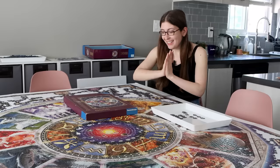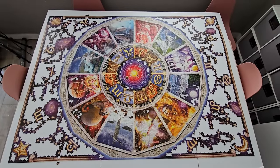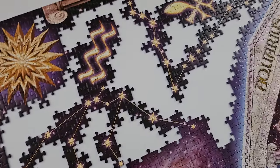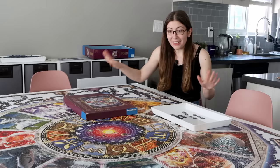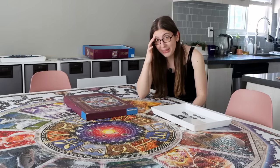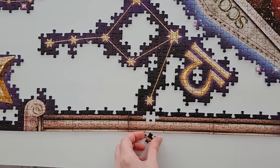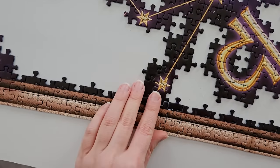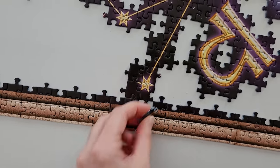All right, so that took exactly 3 hours to finish the constellations, which means it was over 11 hours of just the constellations. And they're looking good, but I did run into a few issues. Over at the bottom here, you can see how this constellation is connecting to the edges. Well, this piece doesn't fit there, so something in these edge pieces is gonna have to get rearranged.